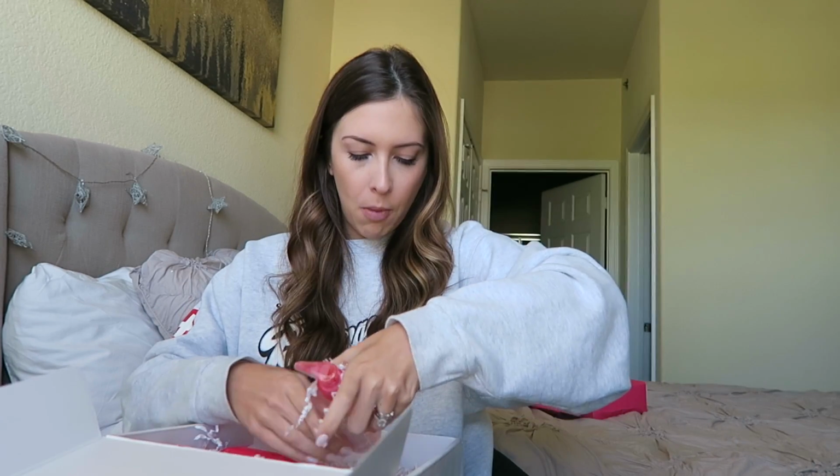That's all I use to take off my makeup because it never is oily, and I really love them. I've never tried this one, so I'm super excited. I usually use the Garnier one, and I literally just ran out, so I'm very excited to try this one out. Oh my gosh, this is also, okay, so funny.